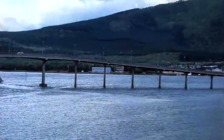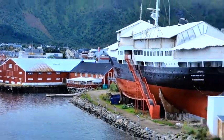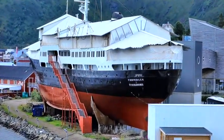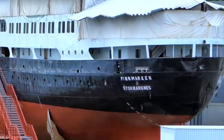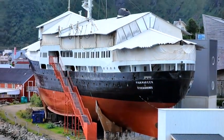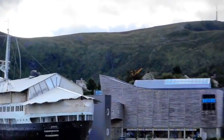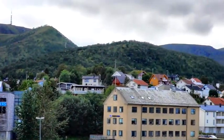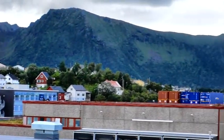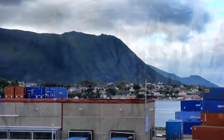And this actually is where the Hurtigruten have a museum, and the ship that we're on at the moment is called the Finnmarken, and there's a previous version of the Finnmarken. And then once again the sort of mountain backdrop with the very well kept little wooden houses, and you can see the size of those cliffs. The slope on those cliffs is very acute.